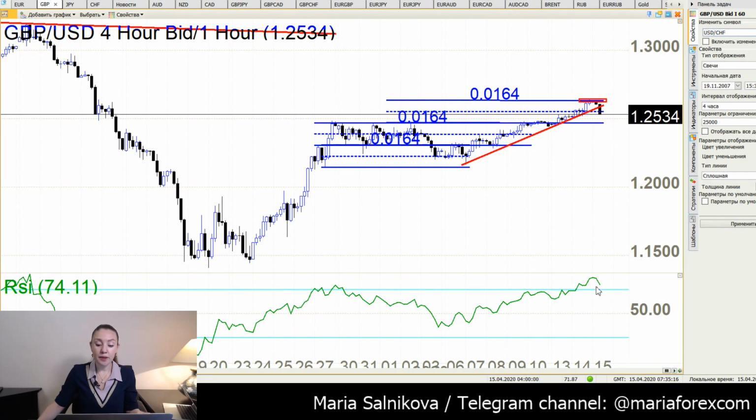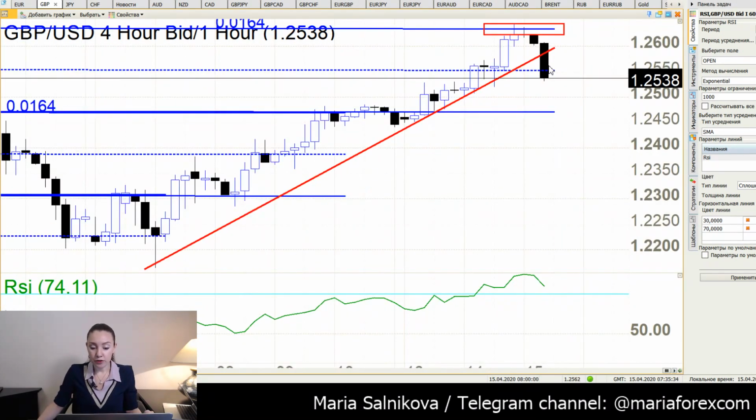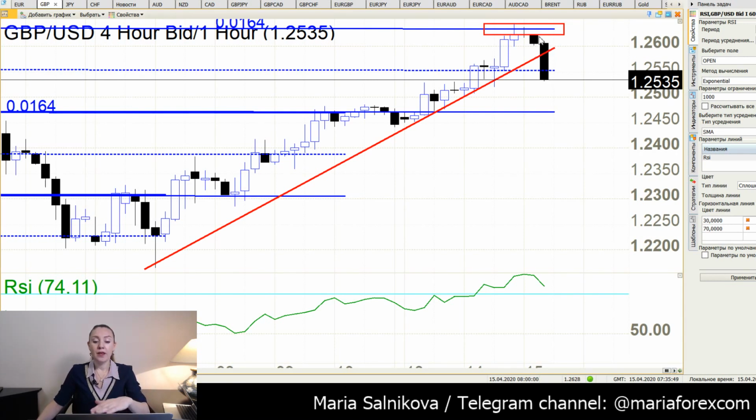Why is there no signal to sell? Because this line on the RSI indicator did not cross the level that we use. Here on RSI we use 30 and 70 levels, two levels, 30 and 70. So what I see here, price is going down. It might go even to 1.2475, whatever. But now the 4-hour candle doesn't give me a close price yet. If I see it being closed under this trend line, the red one, and the RSI goes under this cross line, what can happen next?